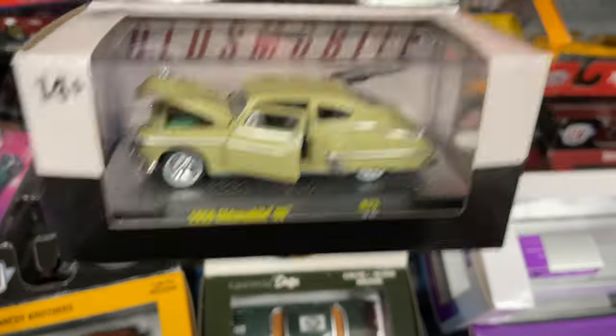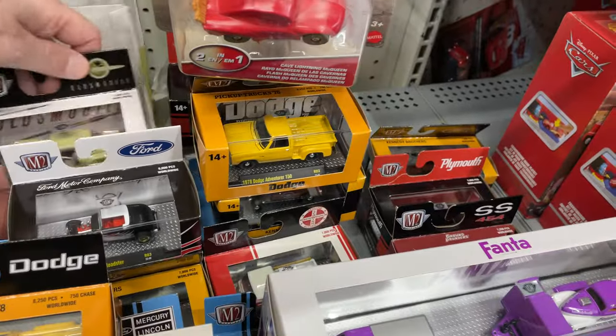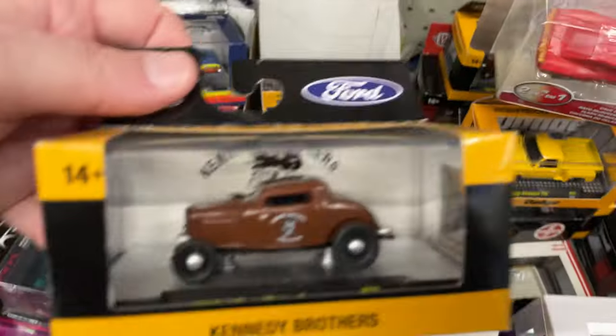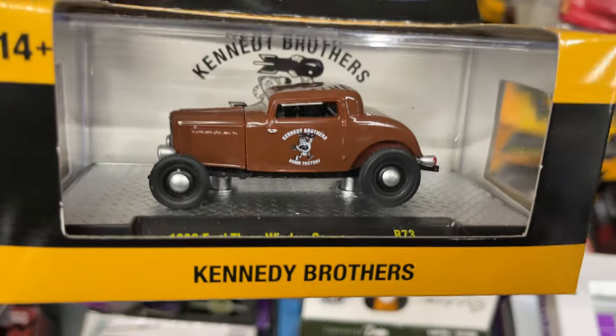There's the Oldsmobile. I think I saw this one before. And the coupe. Little coupe. There's a bunch of them. Here's one. Same one that's back there. Right here. If you haven't seen it.